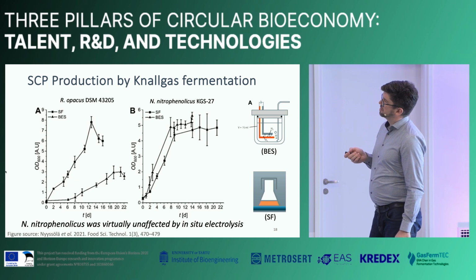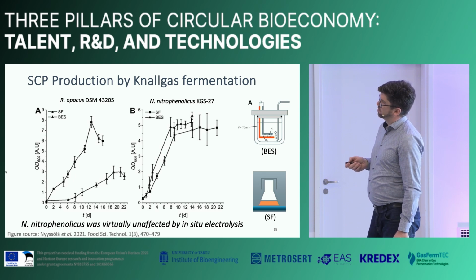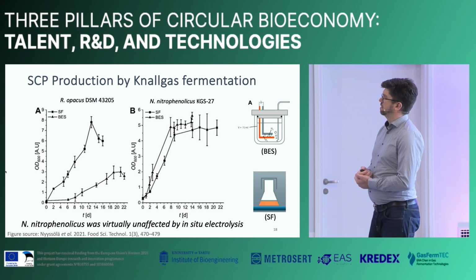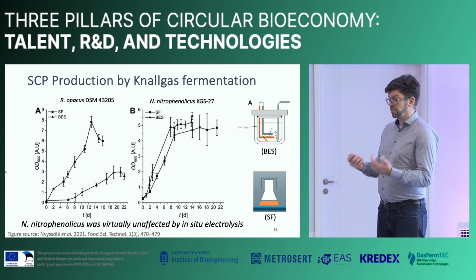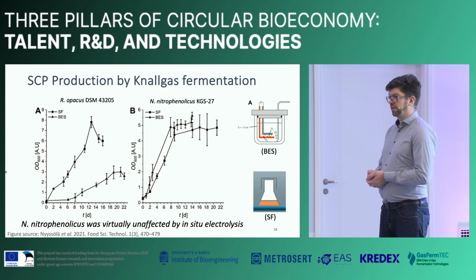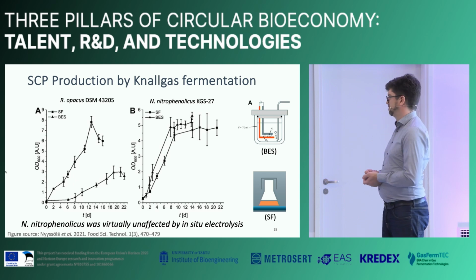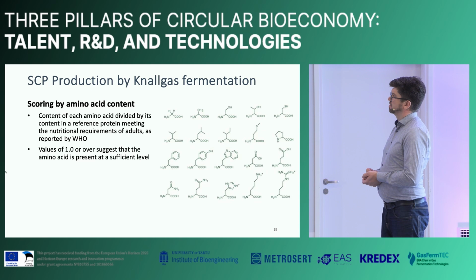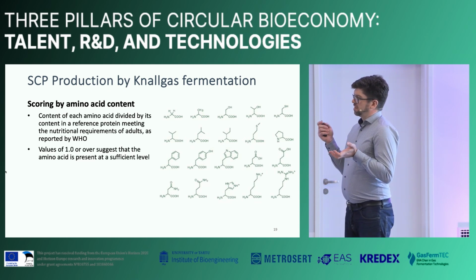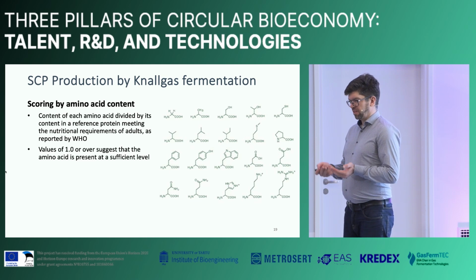If you look at these squares, this is our control experiment, a gas fermenter where you feed gases. This organism, which is quite well studied, grows much poorer if you supply the gases through electricity. This is this electricity curve. However, our organism was faring much better in the bioelectrochemical setup. So I thought this may be an interesting production system for food if you don't want to handle large volumes of flammable gases. That was Nocardioides nitrophenolicus.